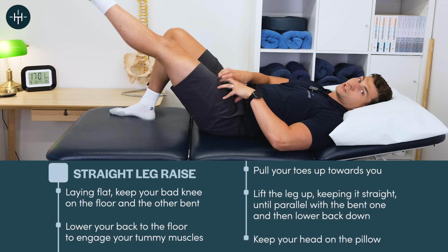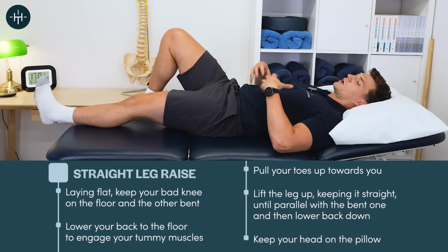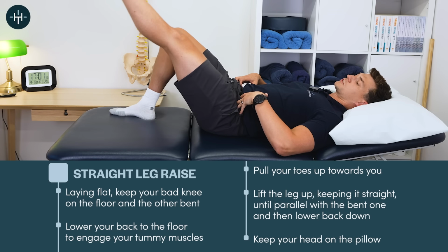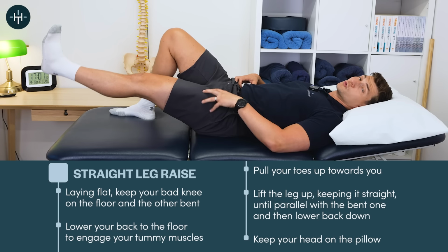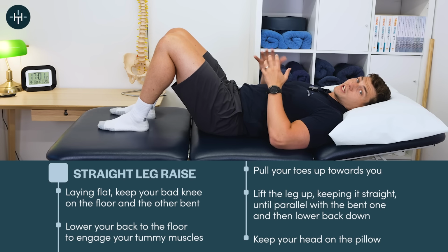This is your rectus femoris muscle that's working really, really hard. And your other quads have to work to keep that knee straight against gravity as well. And it's just a super way to strengthen your quads. You might want to do the other side as well, just to even things up.